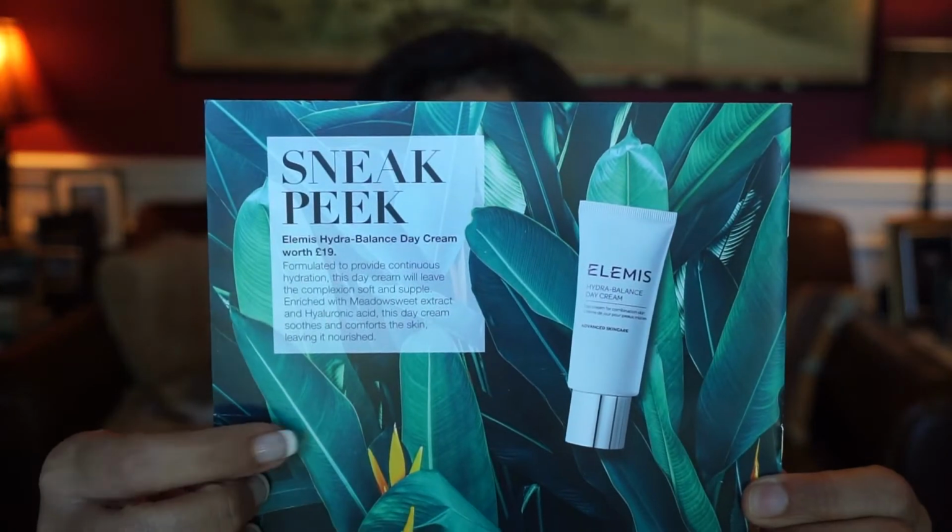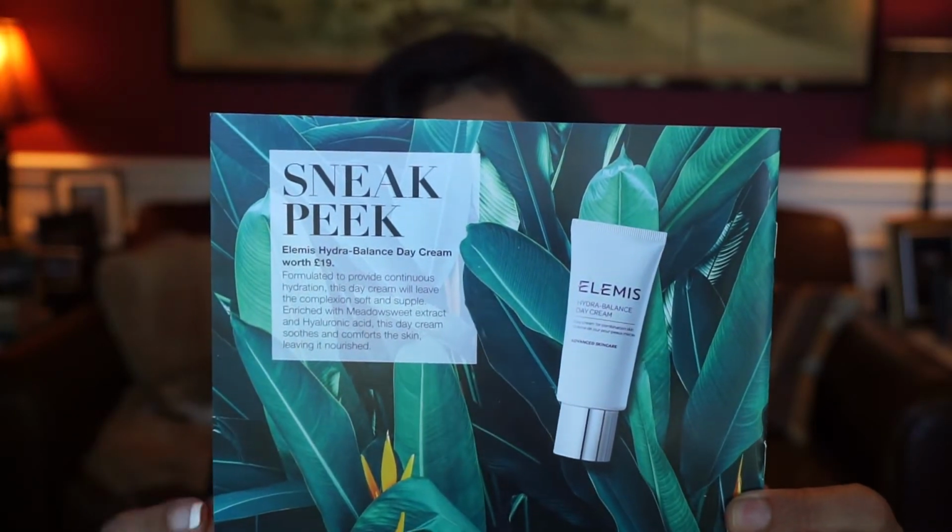Real pretty box. I like that world motif in here, so I'm hinting it's the theme. And when you open it up, it has a little booklet of what's in here, and let's see what this month's theme is. But first, let me see the back. The back of this pamphlet gives you a sneak peek of what's going to be in next month. And it looks like an Elemis product. It's the Hydra Balance Day Cream, and it's worth 19 British pounds. So this will be one of the products in next month.